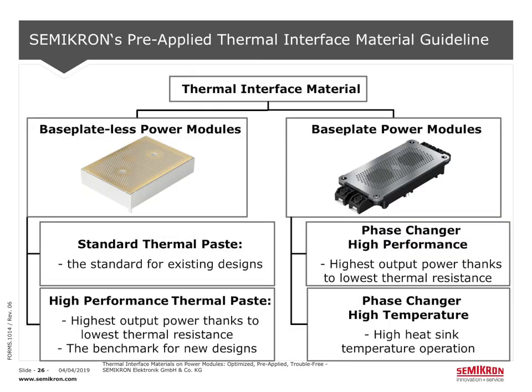So now the question has to be asked: which thermal interface material on which type of power module? And here Semikron has a very simple guideline. We distinguish between baseplate-less power modules and baseplate power modules. For the baseplate-less modules, we clearly recommend going for a thermal paste. There we have the standard thermal paste, which is used today really in a lot of designs. It's well known, it's trusted, but limited in performance, but it's the one that you also will get from our competitors. The high performance thermal paste is a step beyond that. So here we have the highest output power because the thermal resistance is really optimized, really lowered, and this has to be the recommendation and the benchmark for new designs.